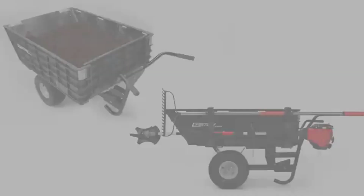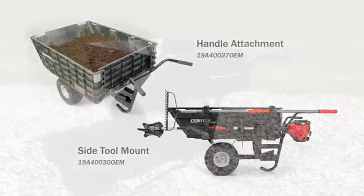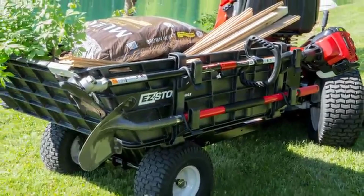And add more to maximize your yard cart's versatility. Sold separately are the wheelbarrow handle attachment and side tool mounts. The handle attachment allows the hauler to be used just like a wheelbarrow.